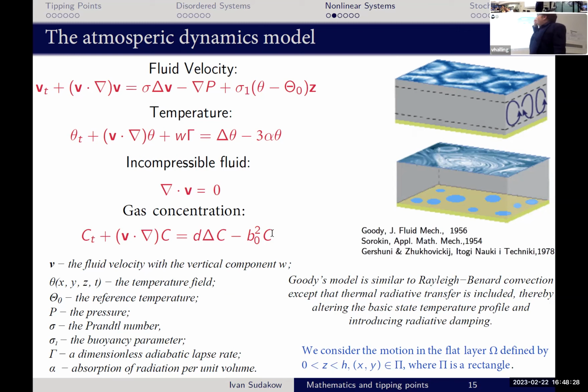What do we have here? This is a simple series of equations. We need to model fluid velocity and the temperature change, including the radiative term, because radiation has a really important weight in this kind of modeling. So it's an incompressible fluid, and that's okay because in meteorology there are such models. And we put in an additional equation describing methane concentration in the atmosphere.